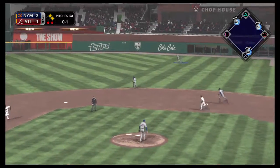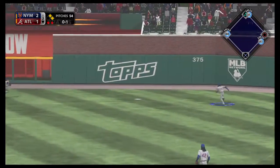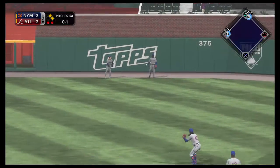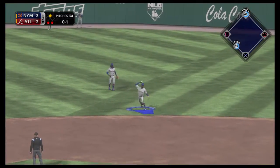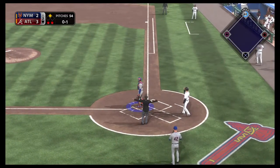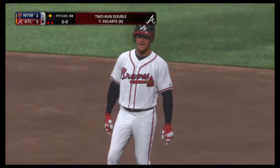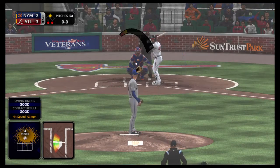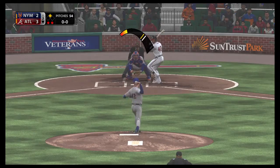Now this is driven out to deep right center. This could be trouble. And it is trouble that finds the gap for extra bases. And a relay home. And it's not in time. He's safe as they take the lead with 2 runs scoring on the play. Now batting. Digging in to try it again, Christian Bethencourt. Runner in scoring position with two gone.